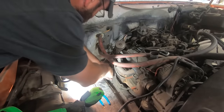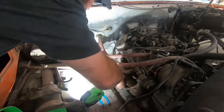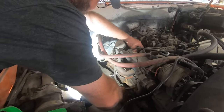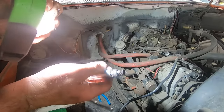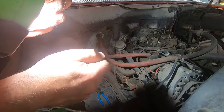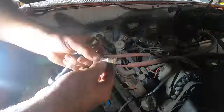Wowza. Let's try this one. I'm sure it's gonna look just fine. Oh, she's got a good wrench crate engine in her. Oh yeah. How do they look? A little sooty. She needs to get out and exercise a bit.